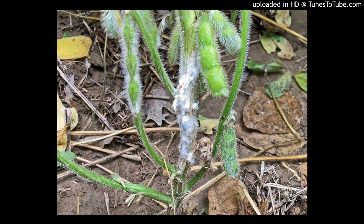In review, you aren't going to get rid of white mold in your soil, so plant resistant soybean varieties. Reduce the seeding rate. Use Escalate seed treatment and a fungicide to give beans a fighting chance in a hot and wet environment.